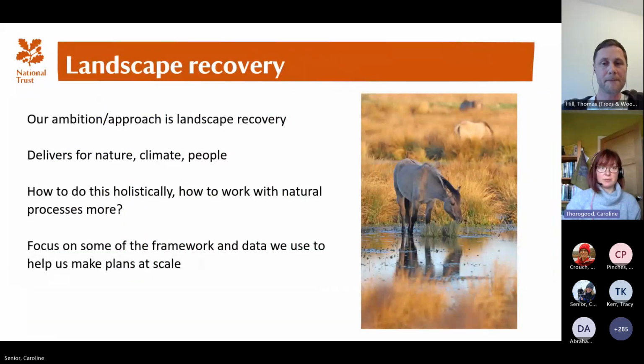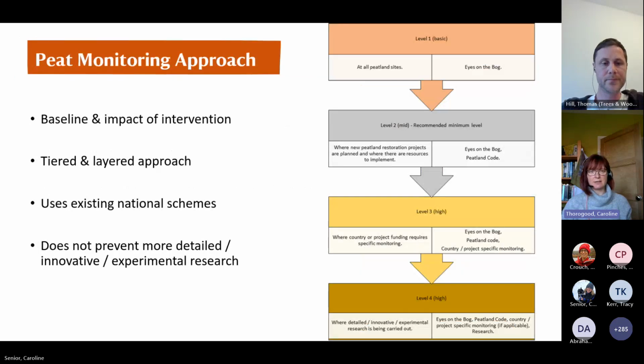So as we've talked about today, we are really looking at that landscape approach, how we deliver for nature, climate and people. And these are some of the frameworks that we've been using to help us really make sure that our decisions are robust and evidence-based. Next slide. So we collect data across our properties. We are plugged into national schemes such as the Butterfly Conservation Monitoring, National Plant Monitoring Scheme, Breeding Bird Survey, so that what we're collecting is also comparable to national schemes and understanding what we're doing and how our land might look different to the wider countryside, for example.